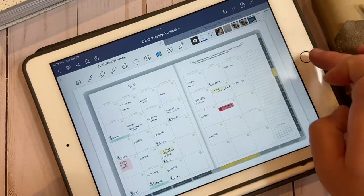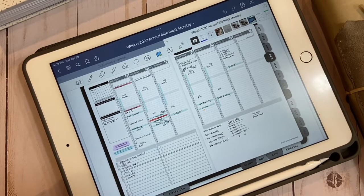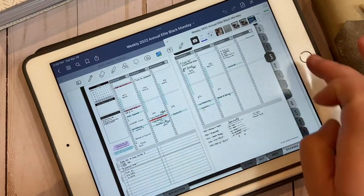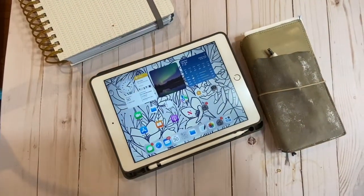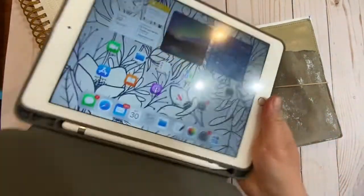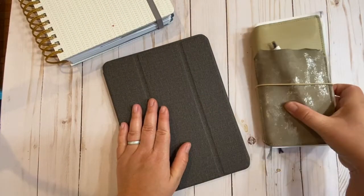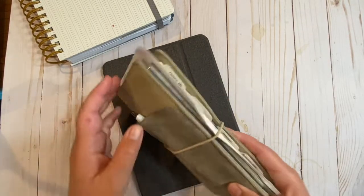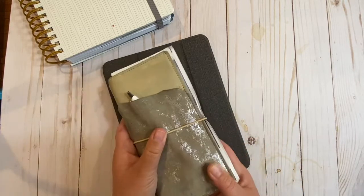And then my functional hourly, I can easily pull up on my phone as well, because it's still within the same GoodNotes app. All right, so let's recap real quick. The things that I'm using on a daily basis is my digital. The things that I'm using at least once a week is my Hobonichi Weeks, mainly because it's also my wallet, in addition to my finances are all in here.